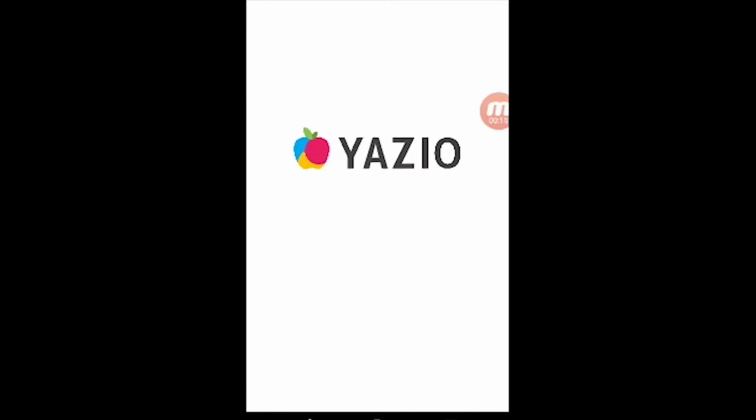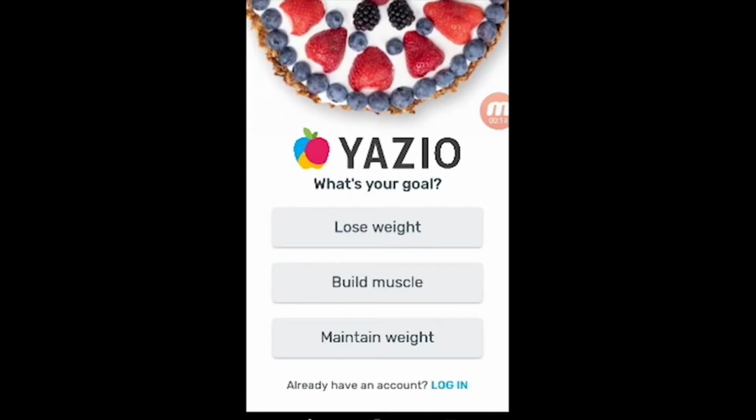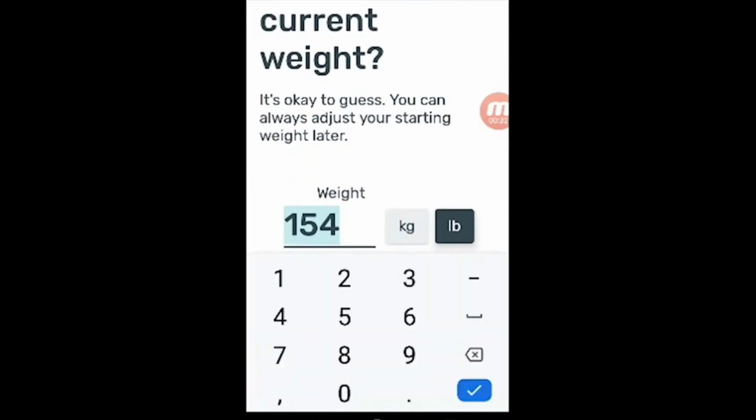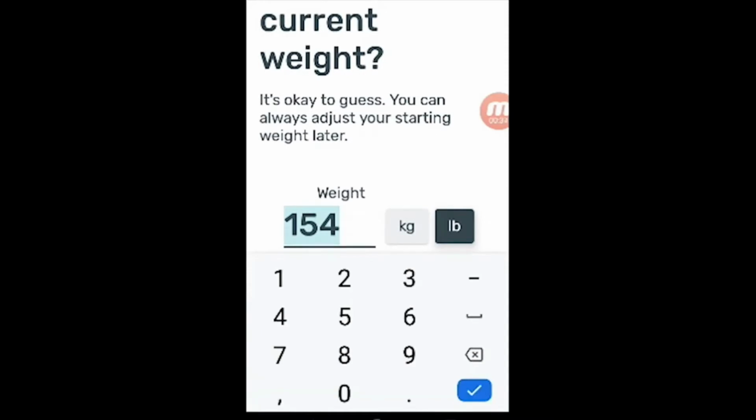The first thing you have to do once you open the application is to configure your profile in there. So you have to first set up what your goal is. It will be like lose weight, build muscle, or maintain weight. In my case, I'm gonna choose lose weight. It requests your current weight. I will establish the weight that I began with when I first started the application.